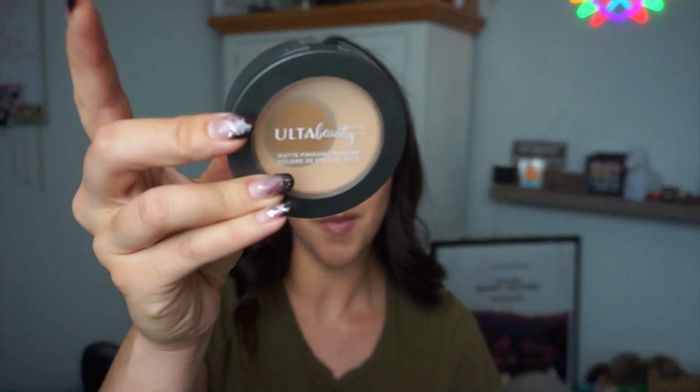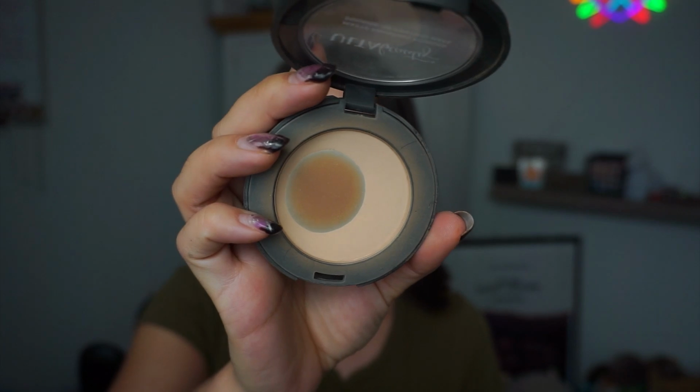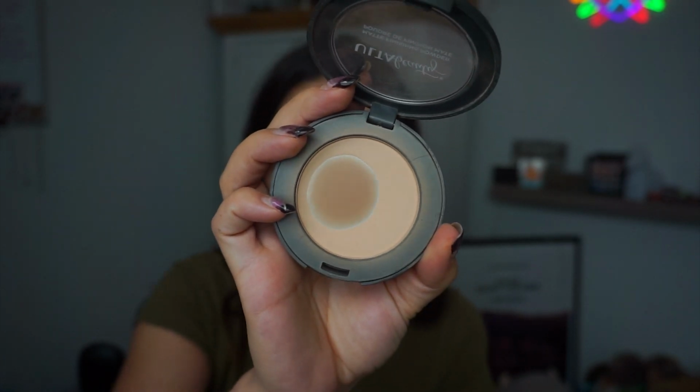Then the last product I had in this rotation is another one you would have heard me talk about sometime recently, and that is the Ulta Beauty Matte Finishing Powder in Light Neutral. I brought this with me on vacation to Las Vegas and just really started liking it again, and have just given myself the okay to try to use it as much as possible.